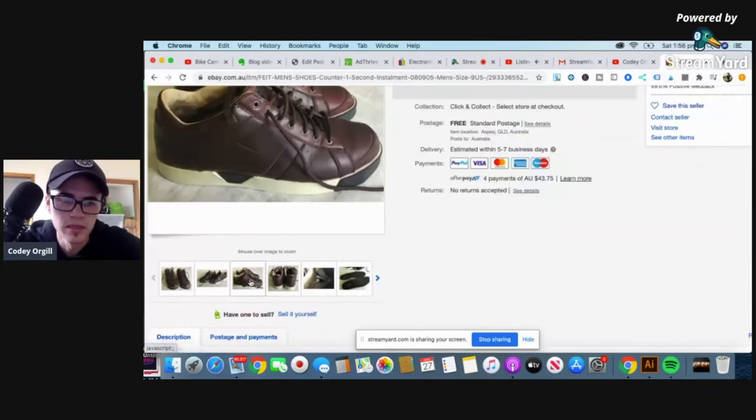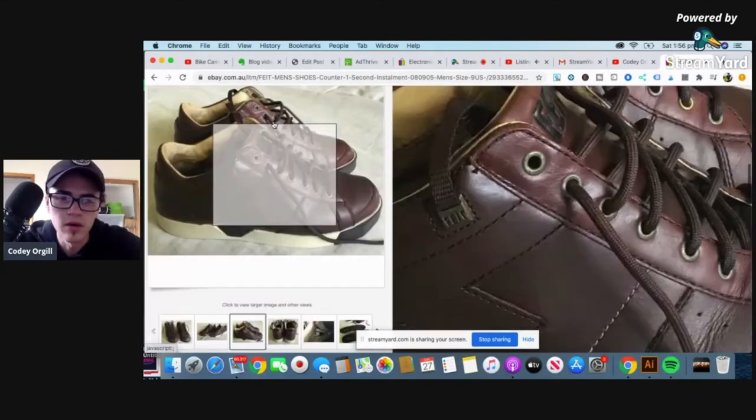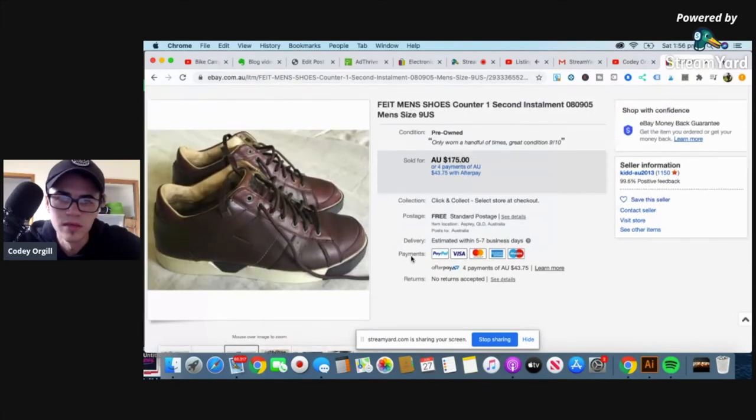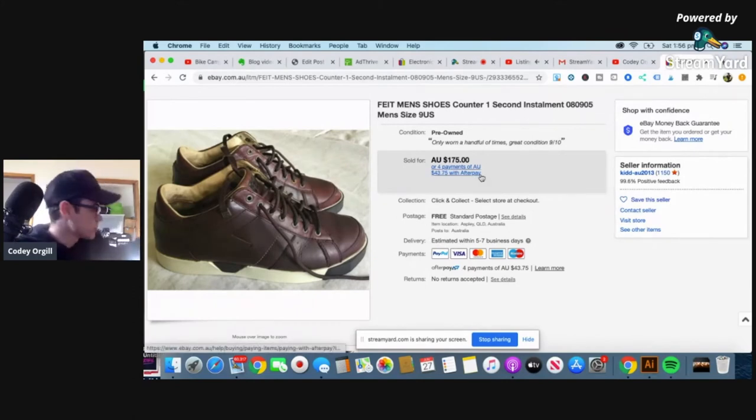Truly amazing. They're the first ones. See, obviously the first installment ones, I believe, bring in a bit more demand. Second installment. Counter One, second installment. These are Counter Two, first installment. But, you know, around that $100 mark is what I have them up for sale at the moment.